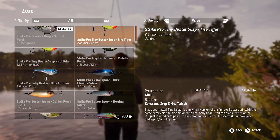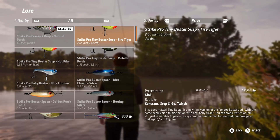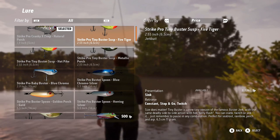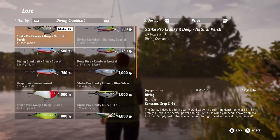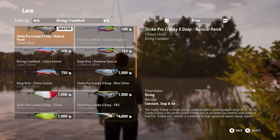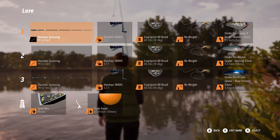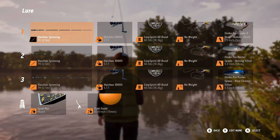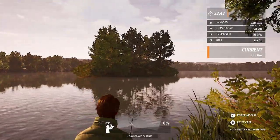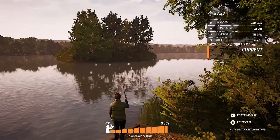I didn't get the pack. Yes, it should be in spinners and buzz baits. I don't have the pack. Anyone have the tackle pack for Catch? Yeah, I've got it on PC. Oh, you don't have it on Xbox? No. I want to do with what I've got. You should be able to get them with the stock ones. Yeah, I'm trying to, but all I seem to get is perch.